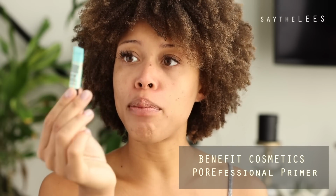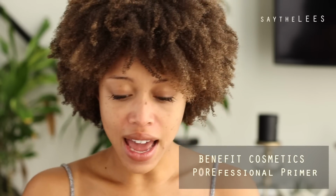And then I have another priming product, but I really like this one for the nose area where I tend to have larger pores. So I'm taking the POREFESSIONAL Pore Primer from Benefit. This is also really great for smoothing out your skin and filling in those pores. I'm concentrating this towards the nose area, T-zone, where our pores tend to be the largest. I'm patting this in because once I pat the primer in, it really pats it into the pores, giving you a really nice smooth finish.